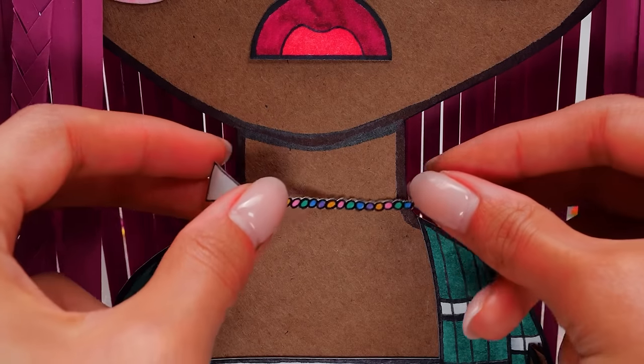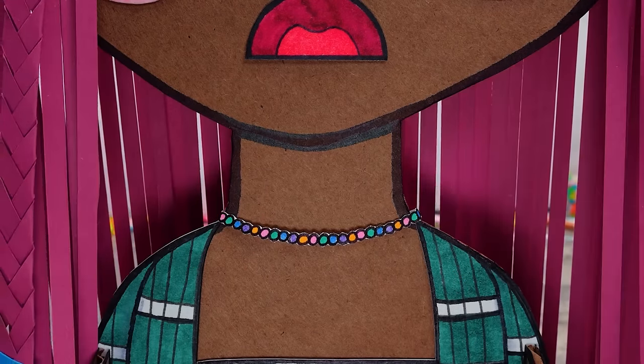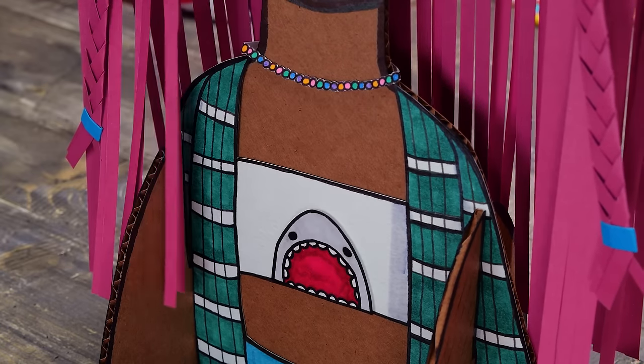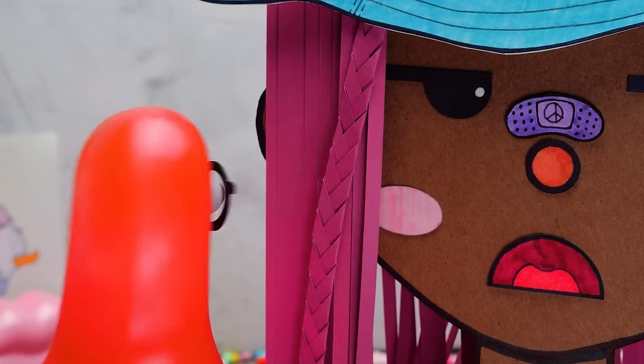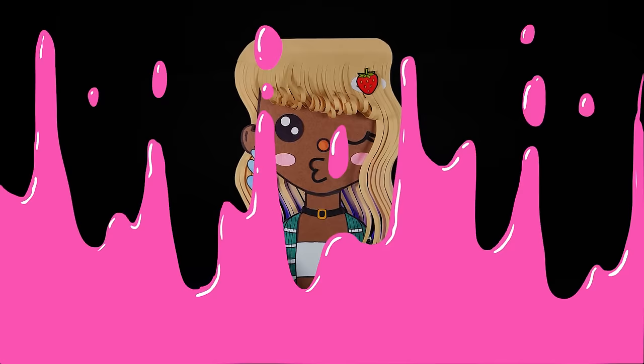But this doll is gonna be a rebel. Here we go. And the print on her top is just right. Arr! Hey, I don't get it. Where are my girlfriends? Oops, my bad. Let's show them all to the viewers now. Come with me.